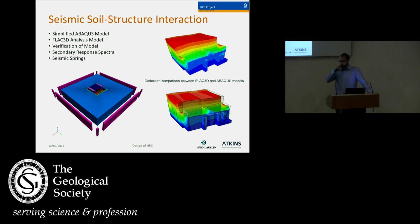These models would be run for a number of sets of time histories and for a number of different soil profiles in order to bound the problem in accordance with the nuclear codes. You look at a lower bound and an upper bound soil case with a variety of time histories to capture the nonlinearity that you might see in the soil.